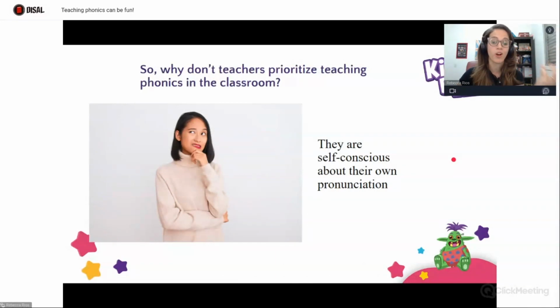Maybe they are self-conscious about their own pronunciation. So maybe they think, oh, I don't know if my pronunciation is 100% accurate. What if I teach my students the wrong way to pronounce a word? So they might feel self-conscious about their own pronunciation. We know that when we learn a language as adults, we feel more self-conscious.